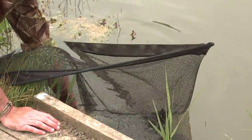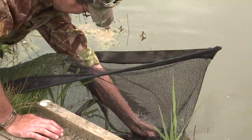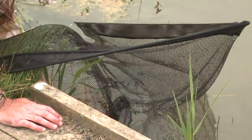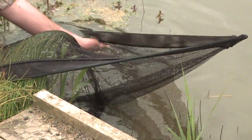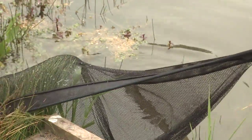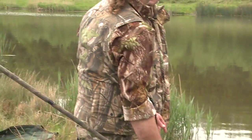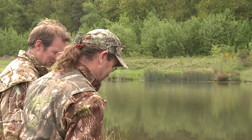There goes one. Huge cow-like movement, isn't it? You'd think they'd just fire away as soon as you let them go. No, they're quite relaxed, they just swim away nice. They know where they're going. They're safe. This one's not quite sure, but there he goes. Once they're in the water and they know they're going back to get some more food, then they're happy. Good. Right, well, let's go and feed them some more food and try and catch another one.